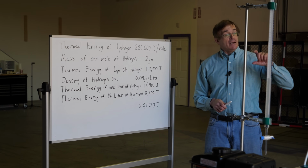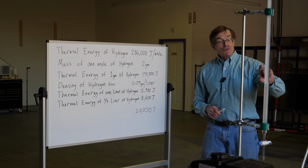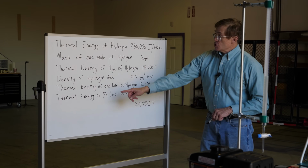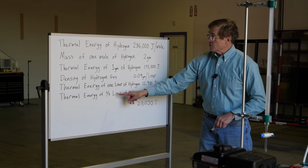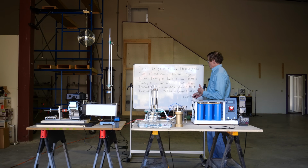And because we're making hydrogen and oxygen, H2O, 2/3 of that liter is hydrogen, 1/3 is oxygen. So the amount of thermal energy in 2/3 of a liter of hydrogen is 8,600 joules. So we're generating about 45% conversion efficiency of the electricity that we used in order to generate that much thermal energy. That's probably typical of most commercial HHO cells.